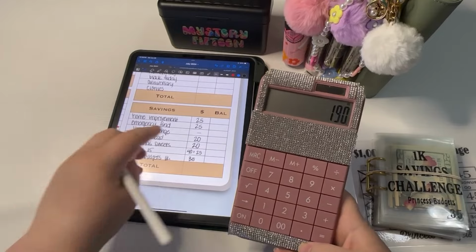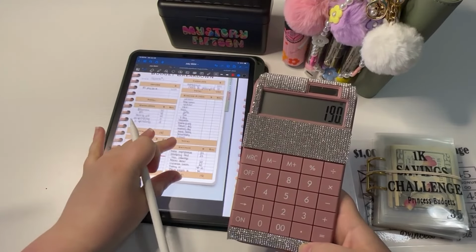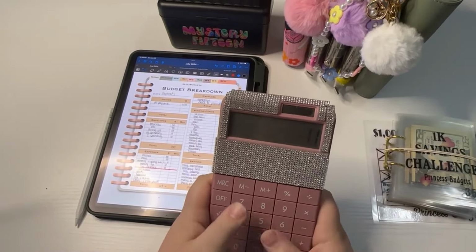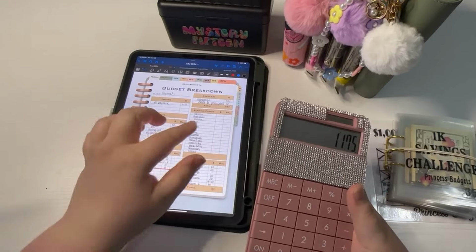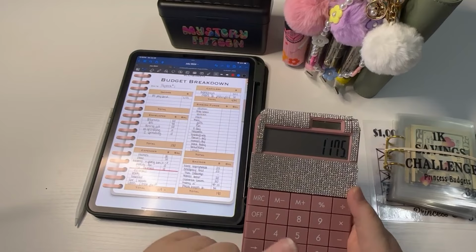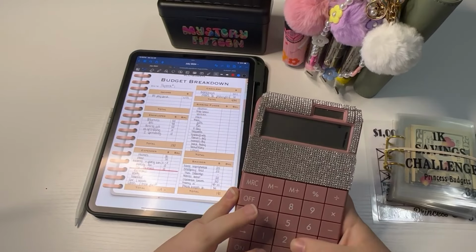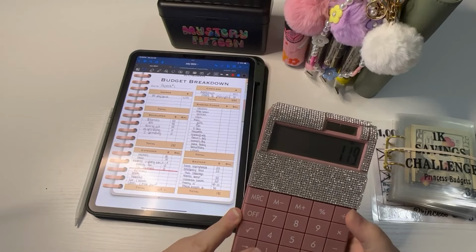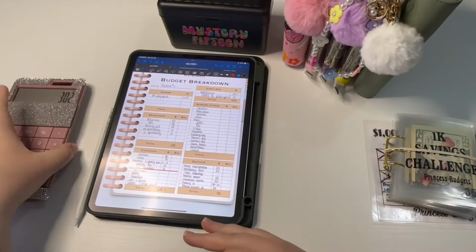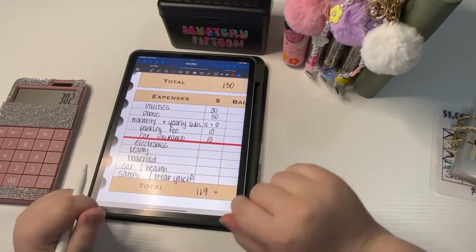So 190 towards savings. Perfect. And now is where I take my total, and I need to see how much I have left for sinking funds. As we write in our totals for sinking funds that we're going to put in, I'm going to deduct that from the amount that we have left. So let me quickly do the math here. So we have $302 left for our sinking funds. So let's start off with these little ones down here.